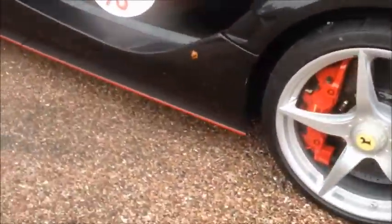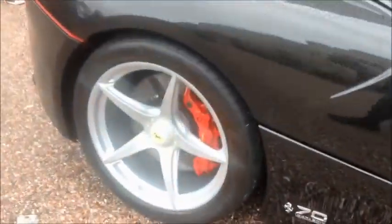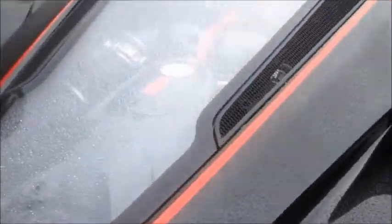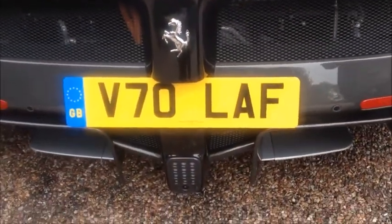Fanboys incoming. Anyway, we've got the wheels and then this red accent. 70 anniversary. 70 year badge. More rims. Interiors. 1940s. Interior game on point. And then obviously 6.3 litre V12, which is 903 horsepower, I think. Ferrari. And of course. Yeah.